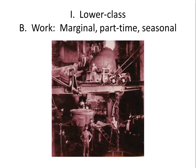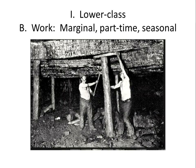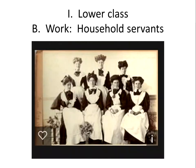The kind of work that they're doing is marginal, part-time, and seasonal. So there's no guaranteed work, right? You can see that it's very dangerous. Here they are working down in some mines. A group of women that were not like the Victorian ladies who were at home or shopping, the working ladies, were the Irish girls, and we talked about them with the immigrants.